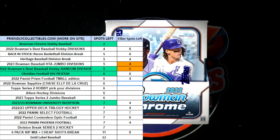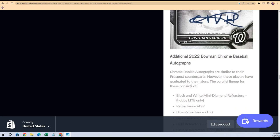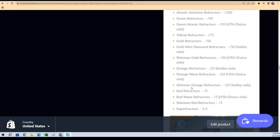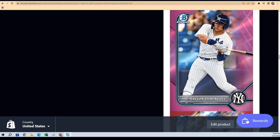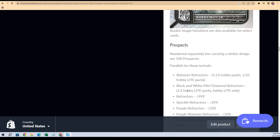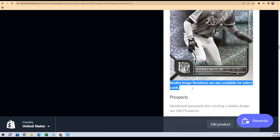Here's a checklist right here, and then you can also see the rare inserts that there are right here. There are some rare inserts, right? Let me see there. I can't remember what it was. Some kind of rare insert. Let me see. Rookie image variations are also available for some of these cards.